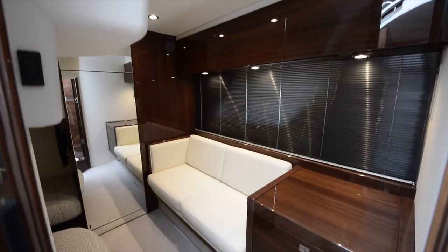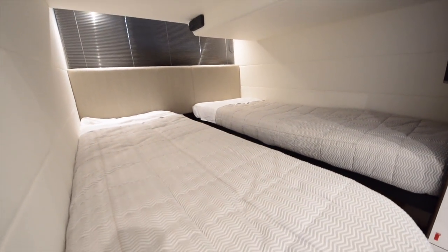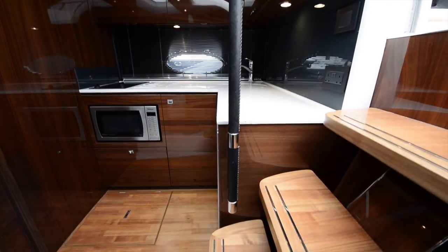You go in, there's a nice lobby area, there's a settee, and then you've got 2 beds that extend back under the cockpit. But I come back to the quality aspect. I spoke earlier about the construction, and this I think is where Princess has been most clever with this boat.